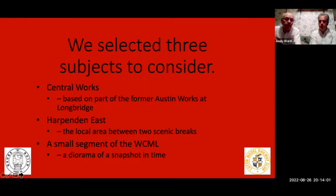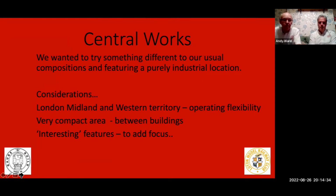And again, the local area lies between what are effectively two natural scenic breaks, and I won't steal Andy's thunder because he can talk about that in detail. Then our last one is quite different for most groups. It's not an operating model in the true sense. For the West Coast Main Line model, we chose to do something that was a snapshot in time, and it was an exercise partly in theatre, and we'll come back to that as well. So that's really our plan for the evening. If we now move to the next slide, we should drop into Central Works.